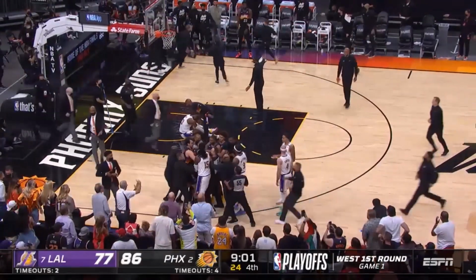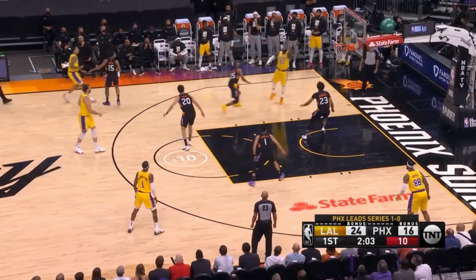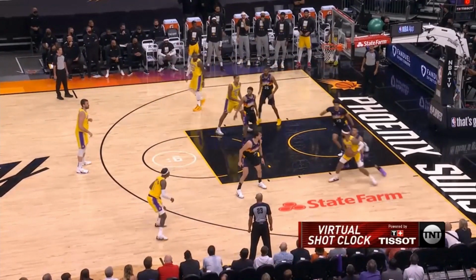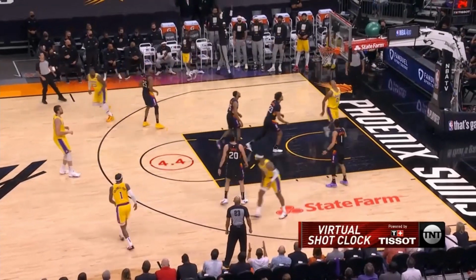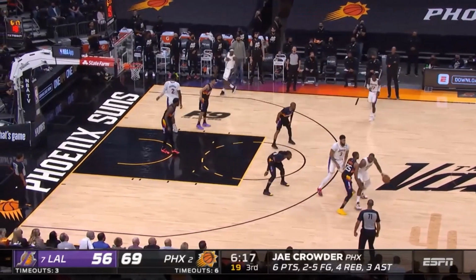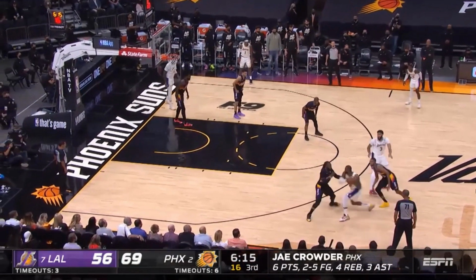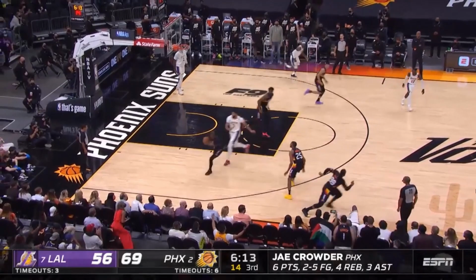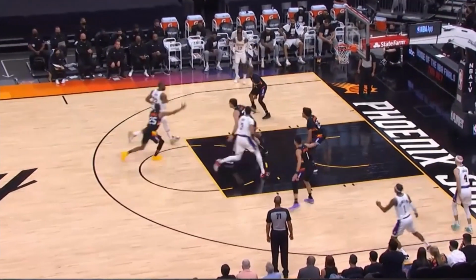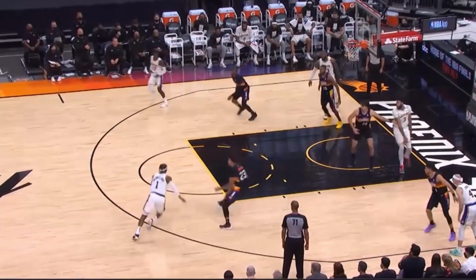But what makes this series even better is the chess match between the two teams, going back and forth with counters and new strategies to put themselves at a competitive advantage. One of the biggest keys of this chess match is the LeBron James-Anthony Davis pick and roll. And while we saw it a little bit in Game 1, the dynamics of this pick and roll combo were fascinating in the second half of Game 2.